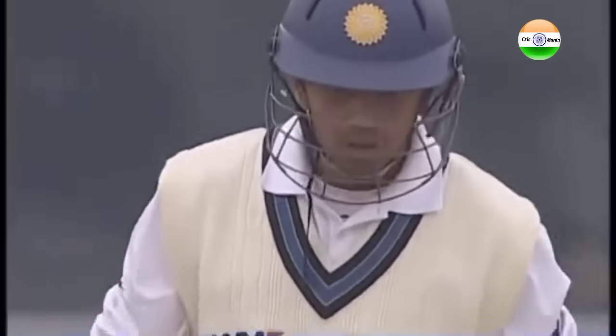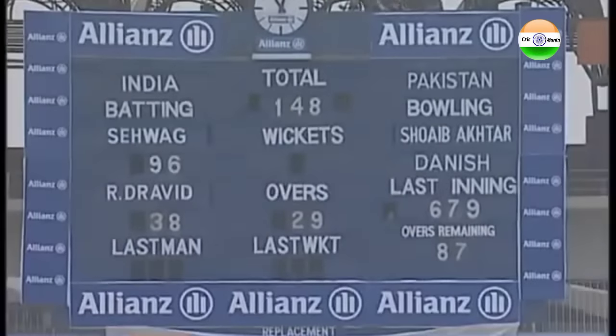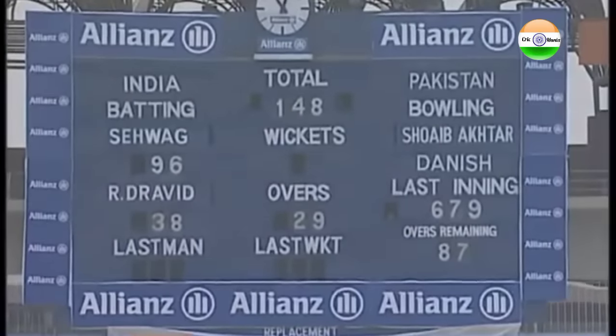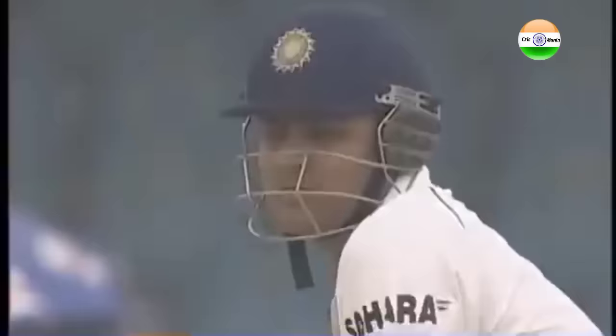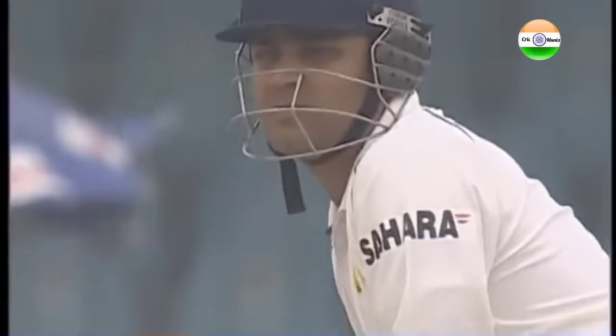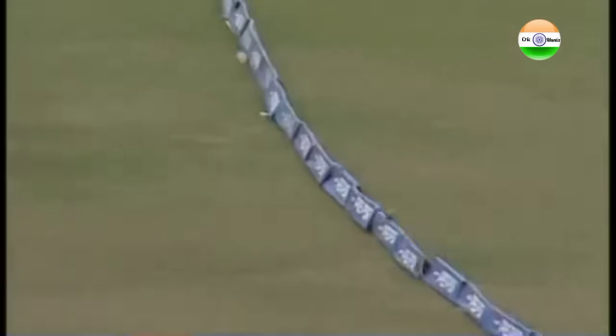Overbowled, 148 without loss. Sehwag on 96. He likes spinners. Got it, and there we go. That brings up the century.